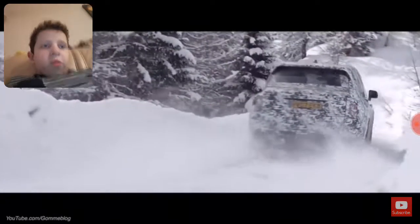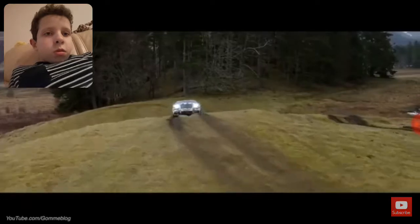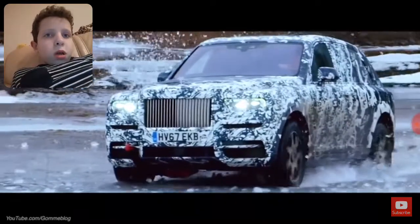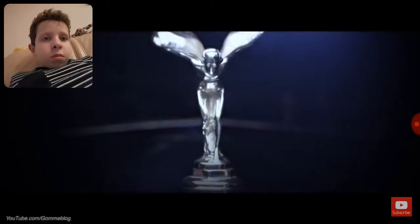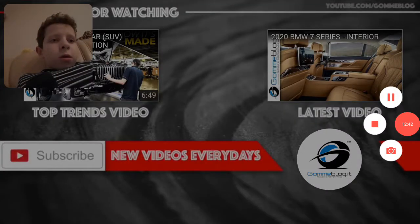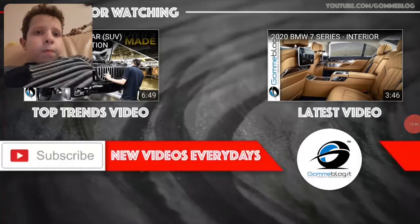CULLINAN's new V12 twin-turbocharged engine provides all the power necessary for effortless on-road cruising or for power-hungry progress across the roughest terrain. It's easy to drive the car. The car helps you to drive itself, even on snow in winter or in the desert in the summertime. CULLINAN is the pinnacle SUV in the total luxury automotive industry.